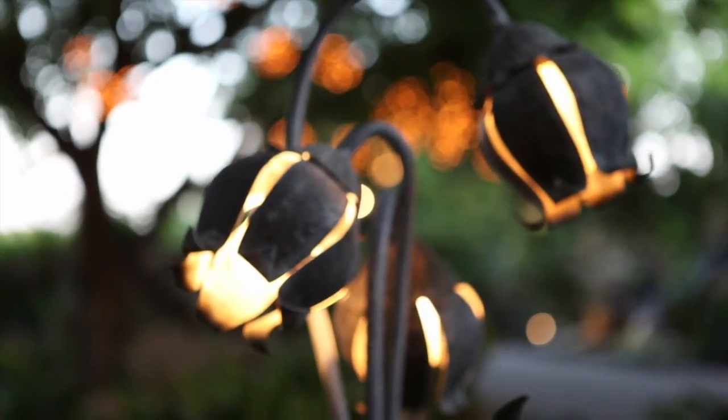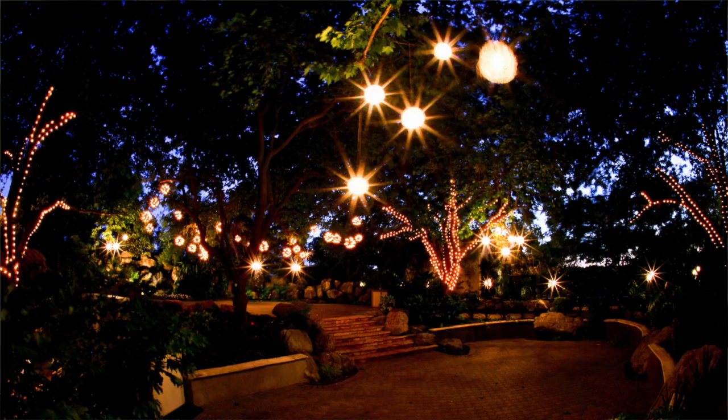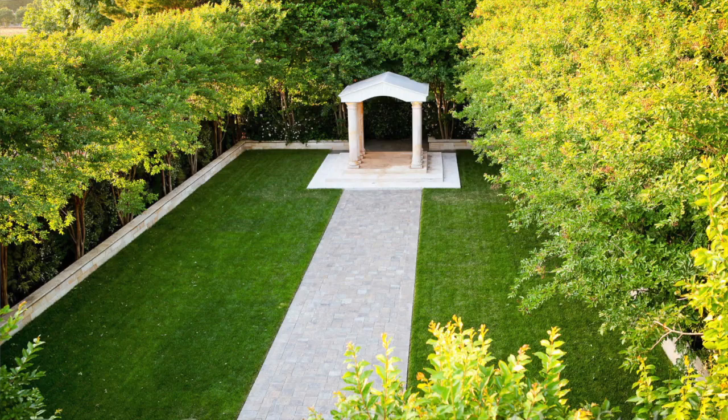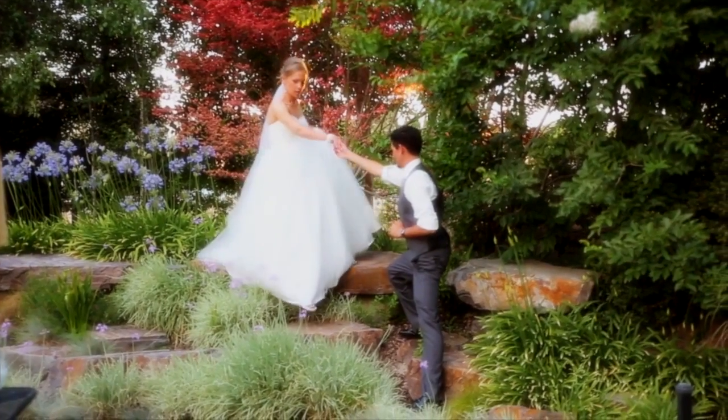Every little detail about this place is just perfect, everything about it. Even the lights when you walk down the hall, and the cobblestone floor and the waterfalls, and there's just so much detail that's gone into this place. It really is magical. You couldn't imagine anything better. We were going for whimsical, and this place definitely has that vibe, so it was a good match.